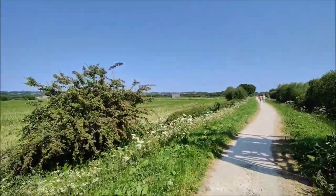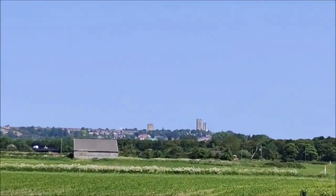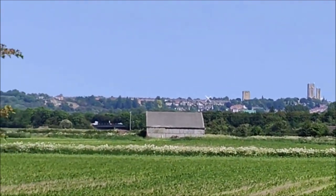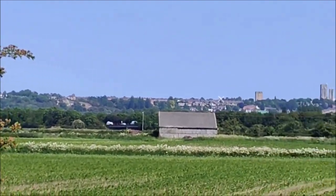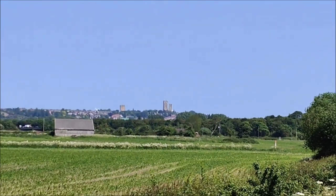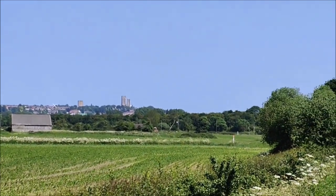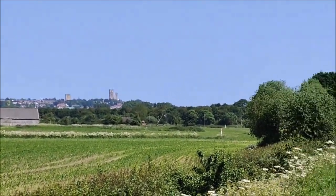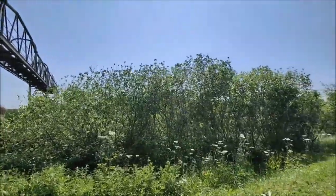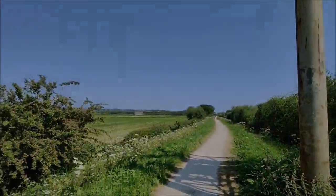And of course, over there in the distance, peeking out over the horizon, is Lincoln Cathedral, along with its surrounding skyline. Once the world's tallest building, and one of the tallest cathedrals in England. So, this was Skellingthorpe Great Northern Railway Station. We're now heading to the city of Lincoln, to follow the rest of the line.